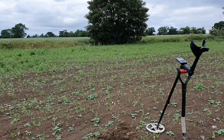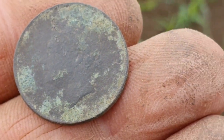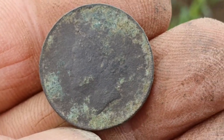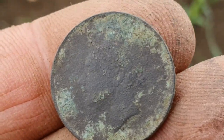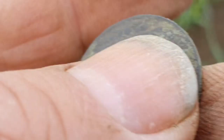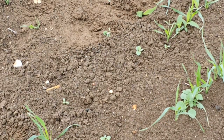Here we go, folks. We've got another find, and it is another little coin. I don't think this one's so old. I think it's a farthing. You can probably see more on there than what I can at the moment. I can see a bust, but I don't think, something tells me that this isn't quite so old. See Britannia on the back there.